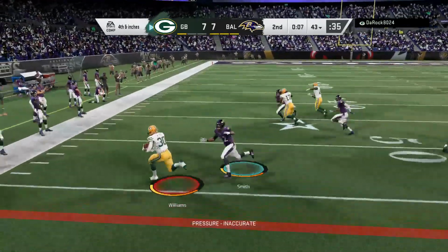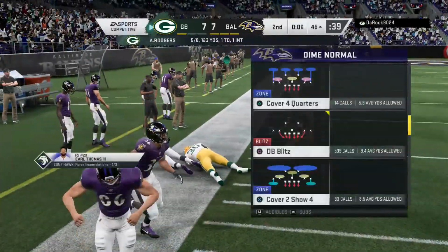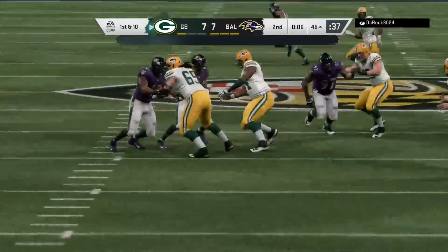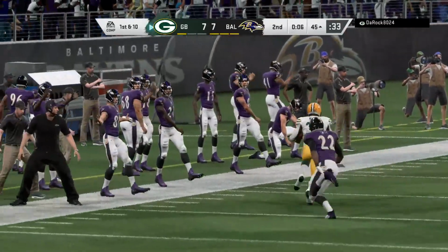Fourth down. It's complete. Swings it out to his running back. It's a gain of 12, and the Packers have the first. A gain of 12. First down, Green Bay.